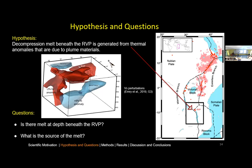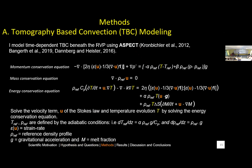So in order to answer that question, a little bit of maths, we model a time-dependent tomography-based convection beneath the Rungwe volcanic province using the open source finite element code ASPECT. ASPECT stands for Advanced Solver for Problems in Earth's Convection. So we are solving for the velocity field in the momentum conservation and the mass conservation equation. And in the momentum conservation equation, the viscous forces and the pressure gradient forces are balanced by the buoyancy force, which is the main driving force for mantle convection.